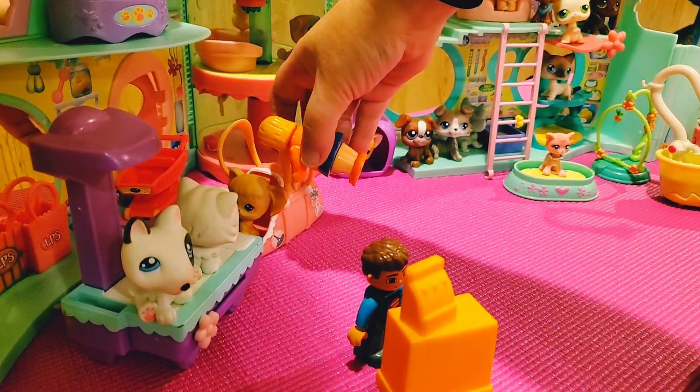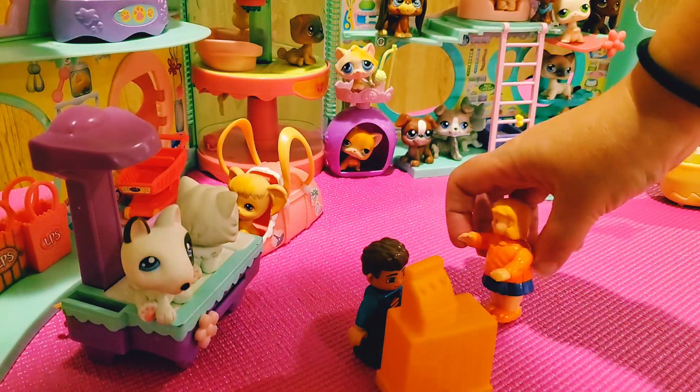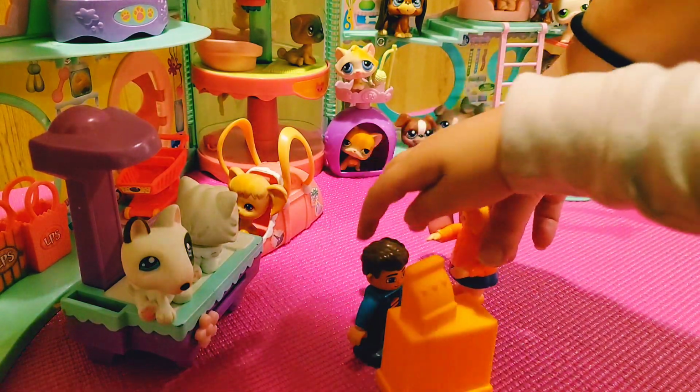Now I can open the door. No, I can open the door. Oh, thank you, shopkeeper. That's very nice of you. Cool. Here we go. Uh-oh. We don't fit. Here we go. Thank you for helping me.